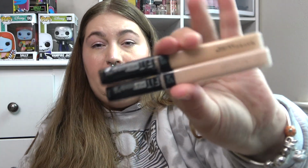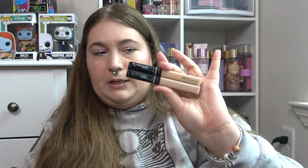For concealers, I have the Maybelline Fit Me, and I use both of these kind of interchangeably. So one of them is just a little bit darker, one of them's a little bit lighter. So I just rolled both of them in at the same time. So these are the concealers I'm going to be using.